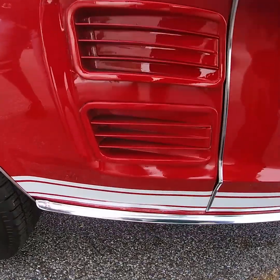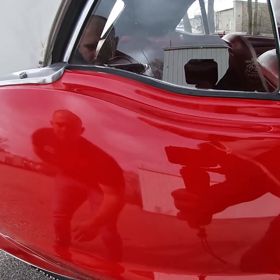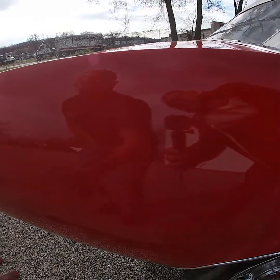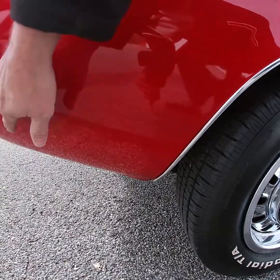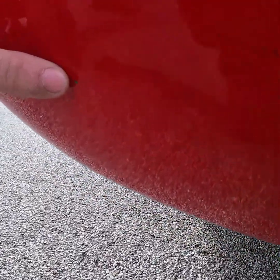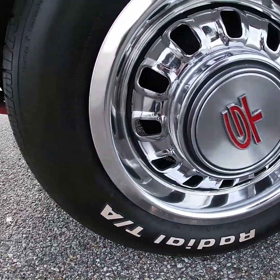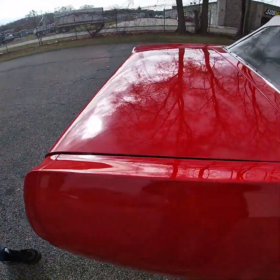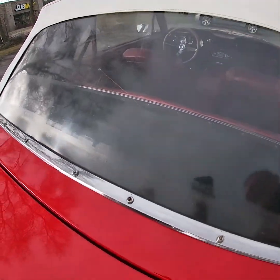Coming to the passenger side quarter, no real stone chips or defects to note. Not really seeing anything actually. Reflection of the paint's pretty good. One little guy right there. Very, very minor. Maybe a little scratch just at the end of the quarter panel. Very few flaws in the paint. I mean, it does present like a recently refreshed, restored car.